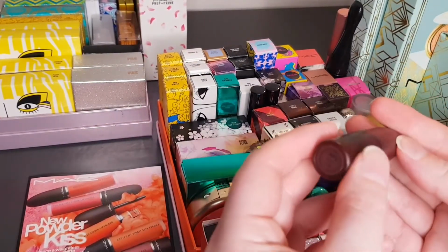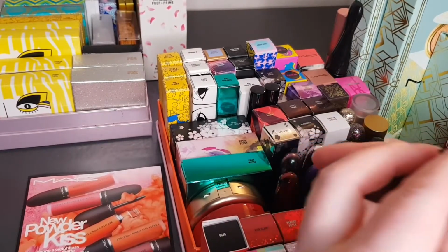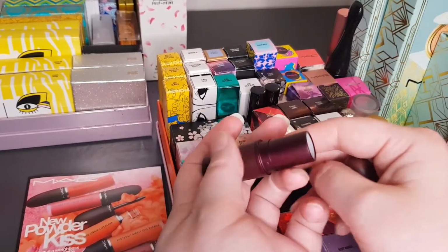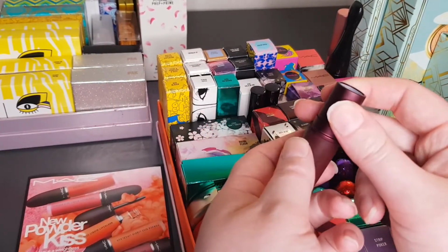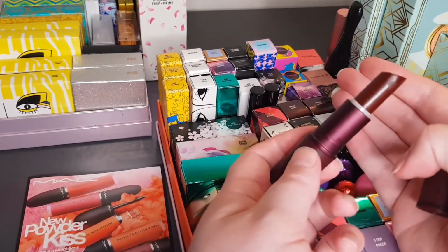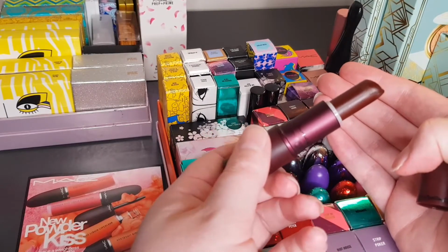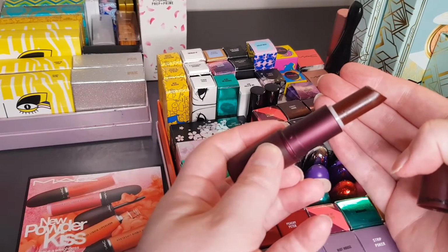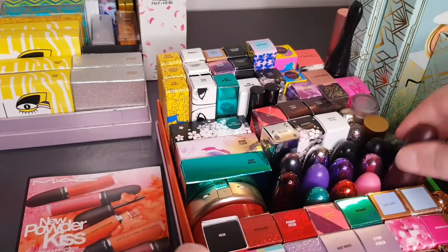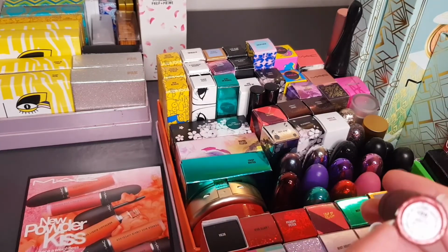This one, not quite sure where it's from. It is a matte lipstick and it is called Eugenie. This is the Giambattista Vasti collection. I don't know how to say the name, sorry. Famous fashion designer. As soon as I read the name, I remembered it. Giambattista Vasti, someone who's Italian will crucify me in the comments.